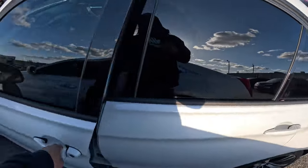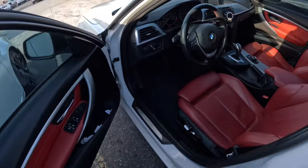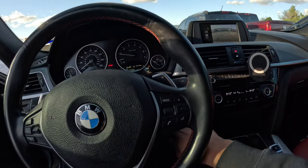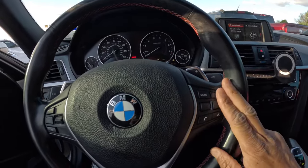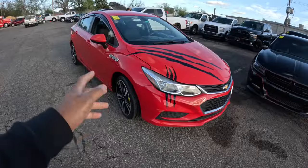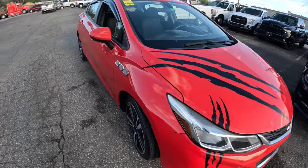I'm curious how much this gonna bring. Running like this, I'm pretty sure someone could fix it, but I don't know how much it's gonna cost them. Might cost them an arm and a leg. Yeah. Pass. So guys, we got my favorite Chevy.